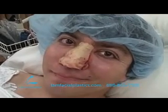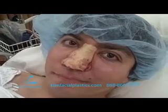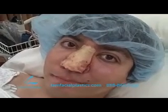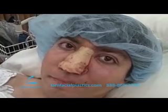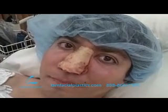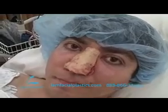The procedure was a combination of a cold knife resection of it, and the real key with this, I've been involved with a lot of Rhinophyma situations in the past which were not as favorable due to really over-aggressive cutting with hot cautery. Actually, I didn't even use cautery. I had all the cautery set, but didn't even use it.